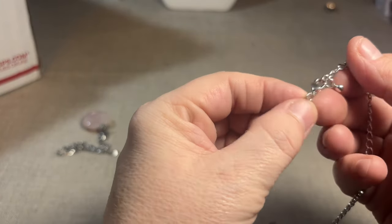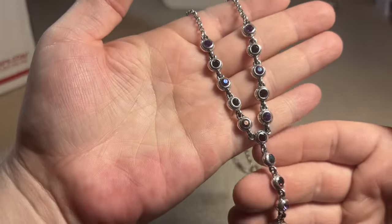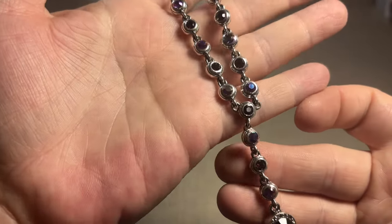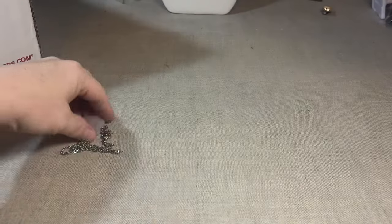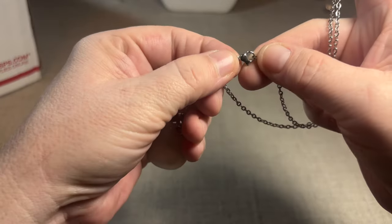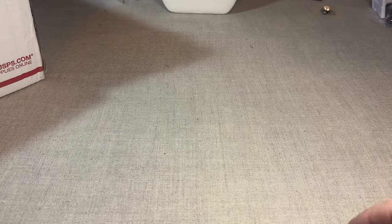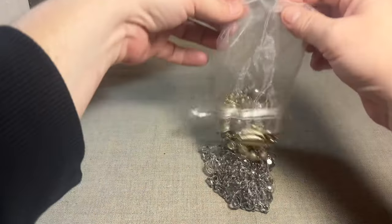This looks like Swarovski. Let's see. Oh, Avon. Okay. That's okay, though. So, Avon, and these have like an AB coating, and then this is a sort of amethyst. That's very pretty. Really pretty rose quartz heart pendant. The silver tone chain. I don't think this is sterling. No. But that's a nice piece of rose quartz. All right. She packed in all the goodies.